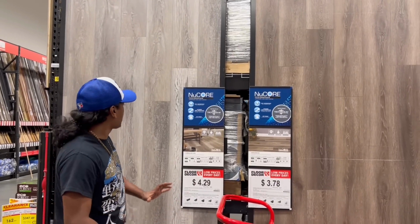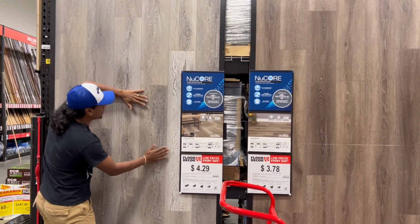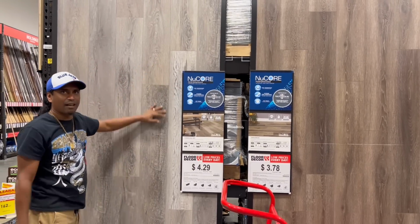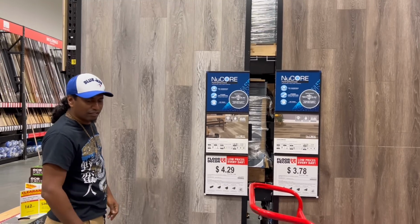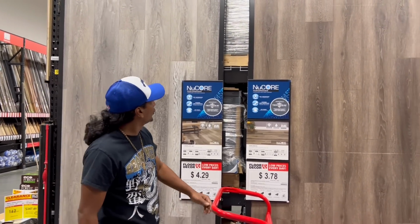I want something different. You see how these planks are all the same that we have now? Like, they're all 4x8 or whatever. I want something different. Oh, not the same size planks. No, not the same size planks. I see. Yeah. All right. You know, like some like.